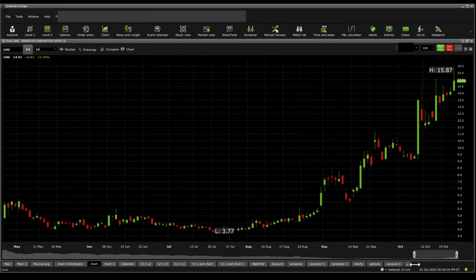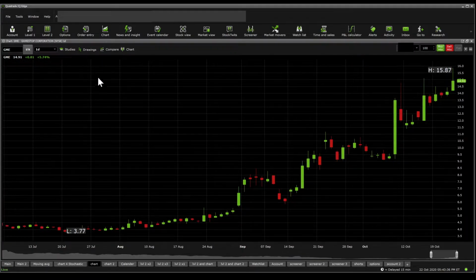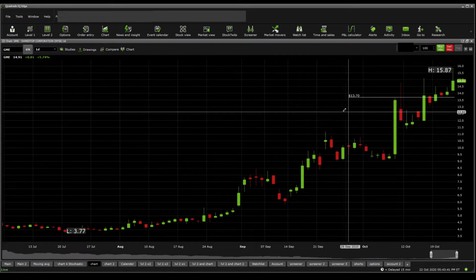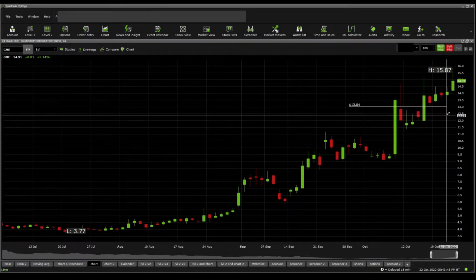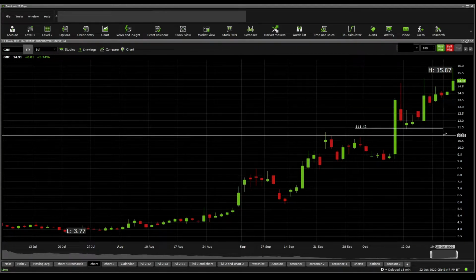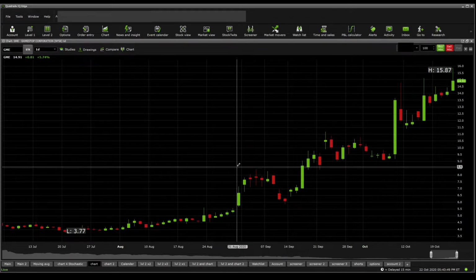Now the current supports on this one here are as follows. So we're looking at 14.14, 13.70, 13.04, 11.98, and 11.42, and the really strong one at 10.40.